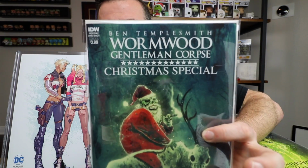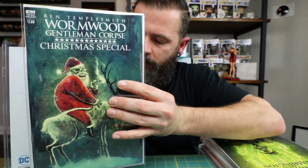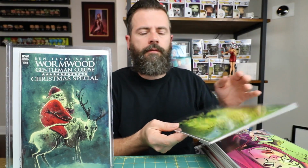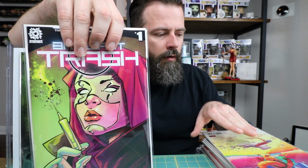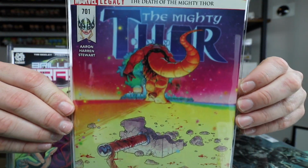Next one we got is Wormwood, the Christmas special. I had that on my special order stuff, and then I got Wormwood Gentleman Corpse number 1. I really like the artwork. The interior artwork and the cover artwork is real awesome for these. Brilliant Trash number 1. It's Aftershock number 1. Got the Mighty Thor 701. I thought that was a pretty neat cover.